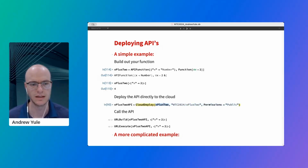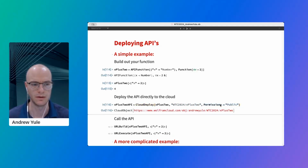So we take this API that we've produced, and we give it a location. In this case, I'll make it public so that we can easily call it here, and you're on your way, right? So you deploy that. Now you have this URL, and that can be used to call this function from basically anywhere in the world and through any platform that you want.